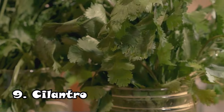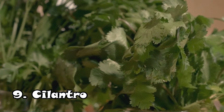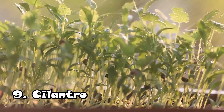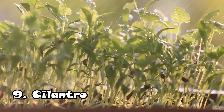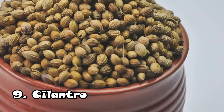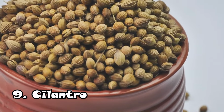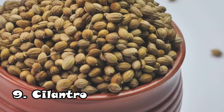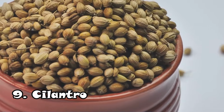Cilantro is fresh and citrusy, perfect for tacos, guac, and curries. It grows fast but tends to bolt, meaning it goes to flower and stops producing, so timing is key. Start from seed and grow it in a cooler window, away from intense heat. Keep the soil moist, and harvest often to delay bolting.